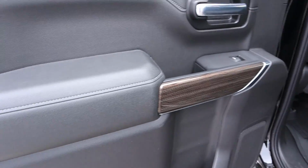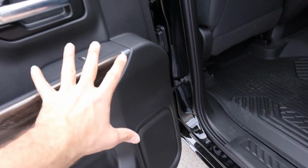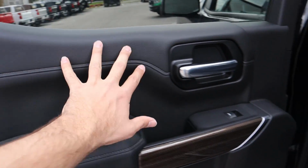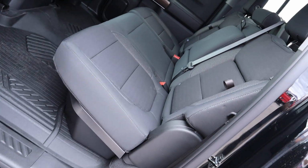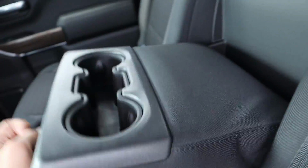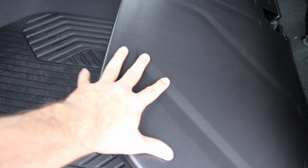Coming to the rear here, we can look at this panel with the wood trim door handle. One of the speakers for the sound system looks eerily familiar to an LTZ, especially all the stitching up top, just saying. Now the seats obviously are going to be different, not full leather like in an LTZ, but you can open this up, still get the storage in the back of the seat, still get the cool little cup holders just right down here, and then you can pull up the seat, got a little bit of extra storage under there in this little bin.